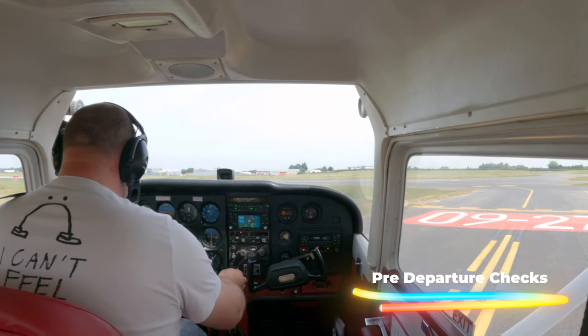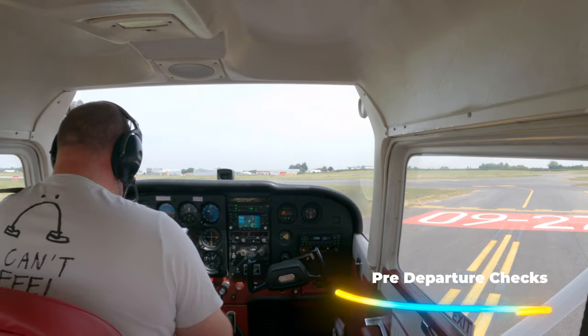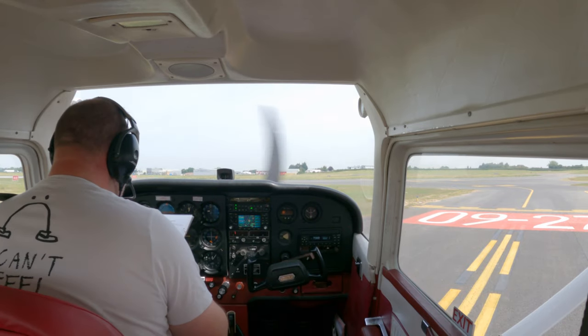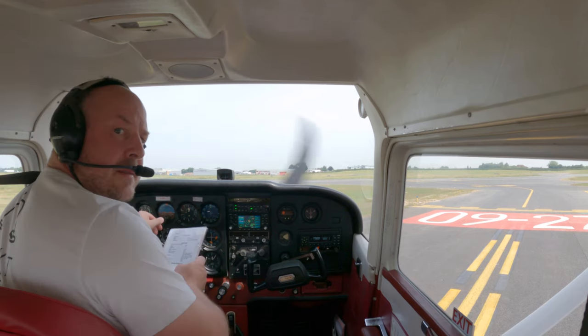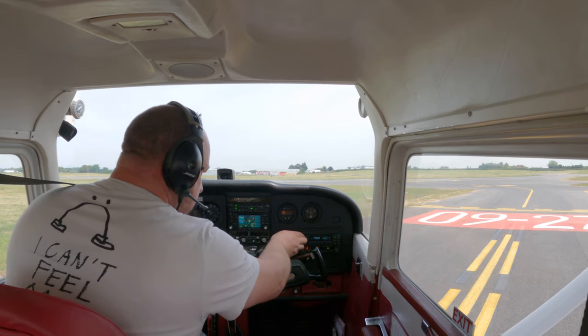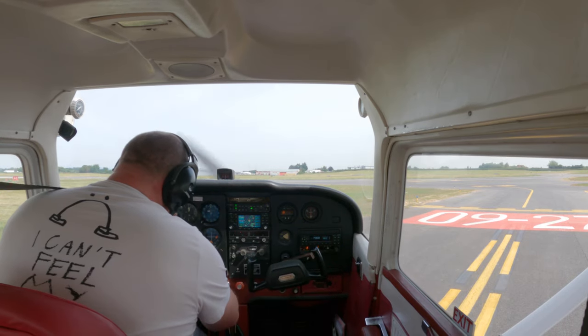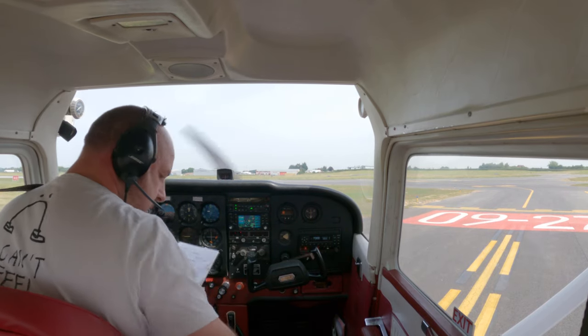Takeoff mixture is rich. Carb heat is cold. Primer is locked. So, set for takeoff. Check. North. North. Now, harness and hatches are all good.